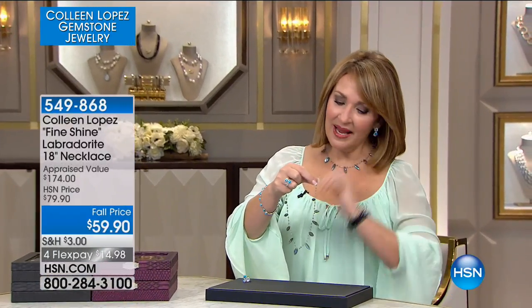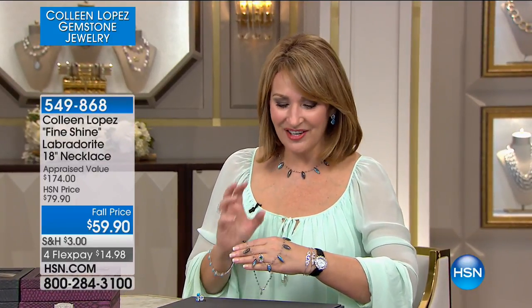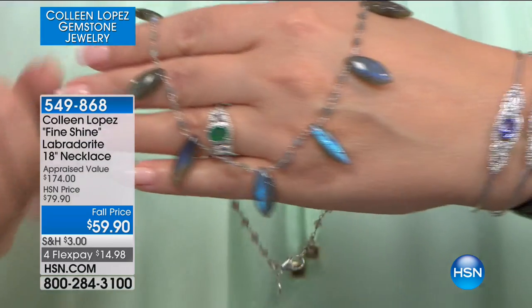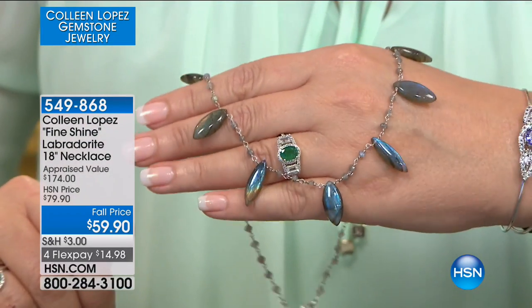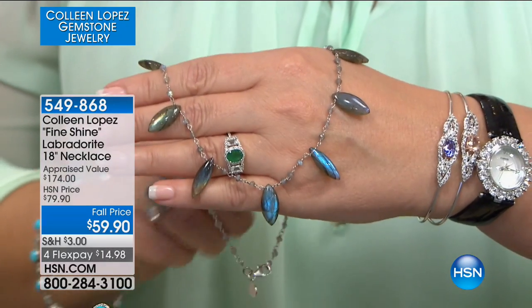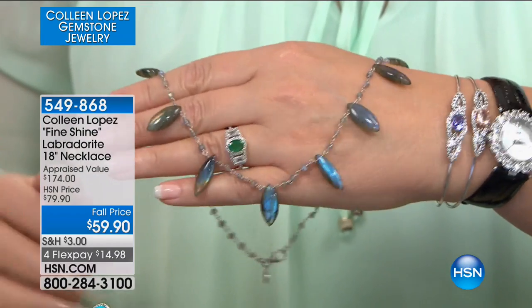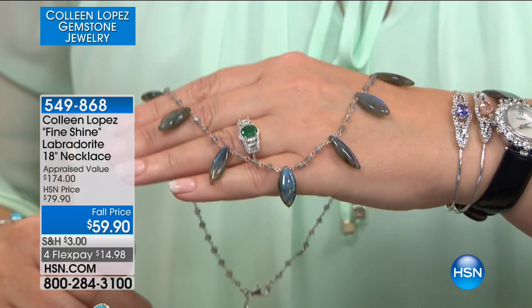Okay. Well, coming up now, we are going to show you the necklace I'm wearing. And this is so pretty. I love this necklace. First of all, it's Marquise Labradorite Drops. How fun is that? I ordered mine. I hope I get it. If it sells out, I get bumped to wait list. But I want you to have it first. But I hope I do get it because I want this necklace.